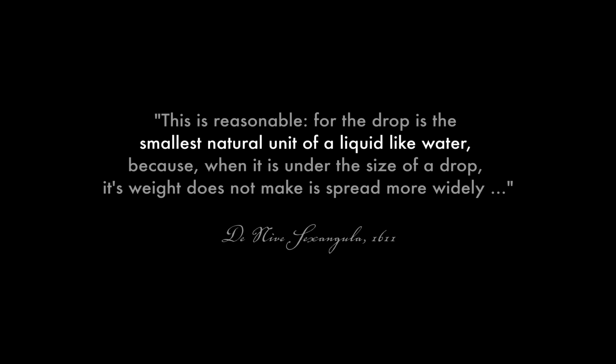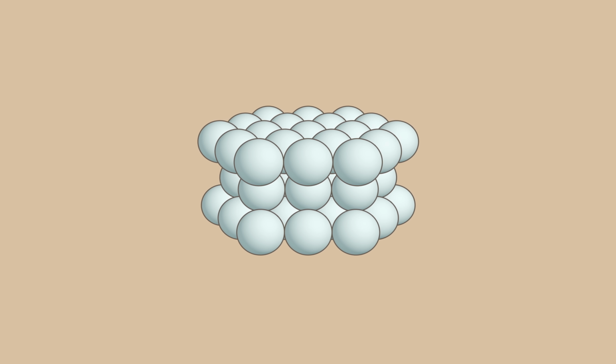In Kepler's day, there was no real theory of atoms or molecules or how they self-arrange into crystals, but Kepler seemed to be on the verge of understanding this. I mean, he speculates about the smallest natural unit of a liquid like water, essentially a water molecule, and how these tiny units could stack together mechanically to form the hexagonal crystal, not unlike the hexagonal close-packed cannonballs.